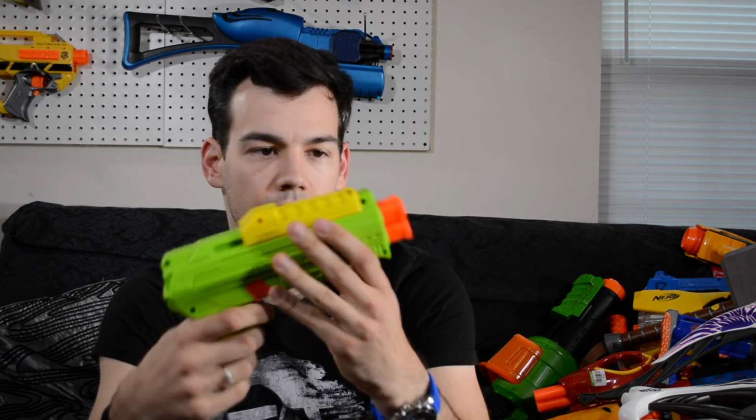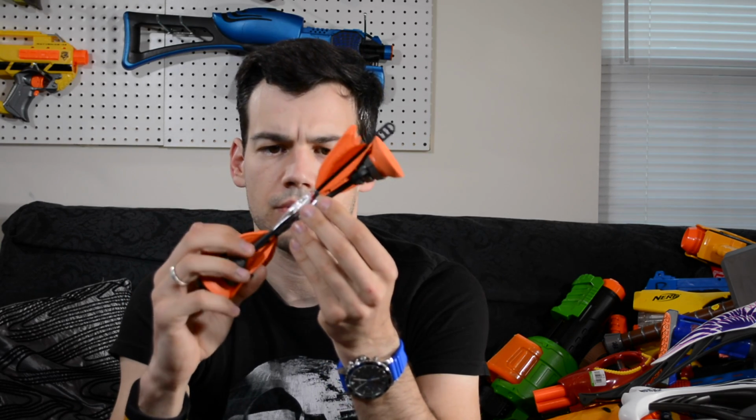This is the Wizard. It's a 4-shot blaster, pretty cool. And then I found some Zing arrows. These were 69 cents for 2 of them, so that's a pretty good deal.